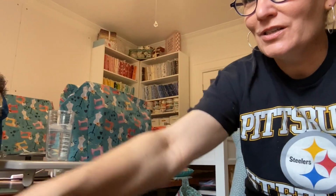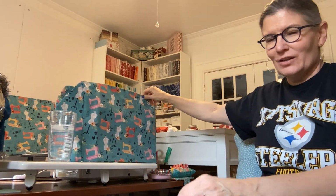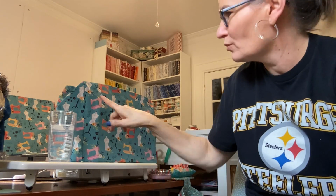But let me turn and show you a little bit. I found these sewing machine covers at Hobby Lobby. So if you need a sewing machine cover, I thought they were really cute. They're teal with pink and peach and yellow sewing machines on them, and then little black hearts and flowers and a little sewing mannequin thing. I thought they were really cute.